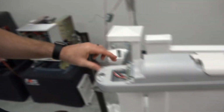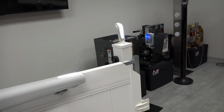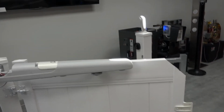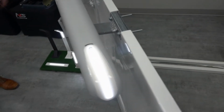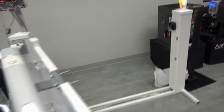And you can see that when we push the open button on our transmitter, the lights will always come on at the gate, no matter what time of day it is, dark or light. If the nightlight system's off, whenever we activate the gate, all of our night lights, including our garden and our landscape lighting, will come on.